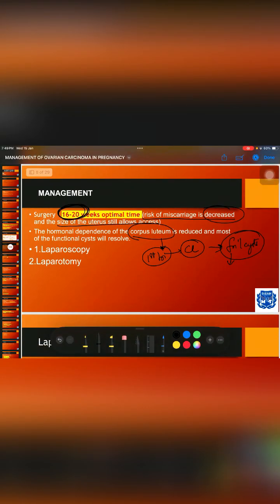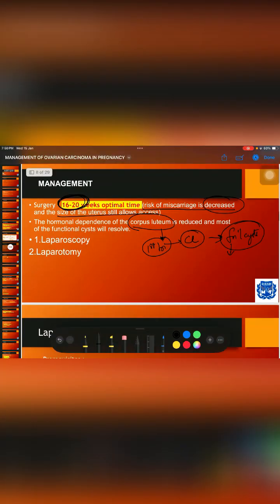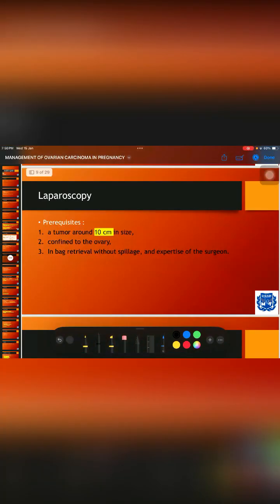So what form of surgery can you advise? It could be laparoscopy or laparotomy. So what about laparoscopy? What are the prerequisites of laparoscopy? The tumor should be around 10 centimeters in size, confined to the ovary, and in-bag retrieval should be done. You cannot have an open, aggressive removal of the tumor, because it might have metastasis or it might have spillage. So in-bag retrieval without spillage should be done, and the expertise of the surgeon must be present.